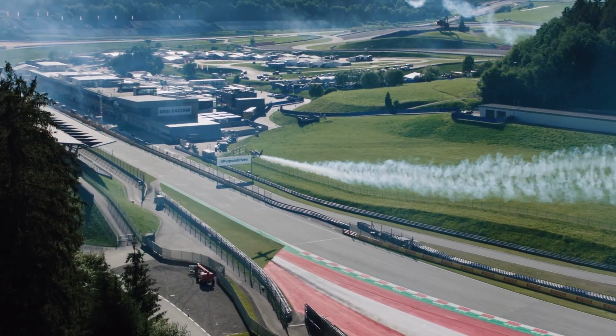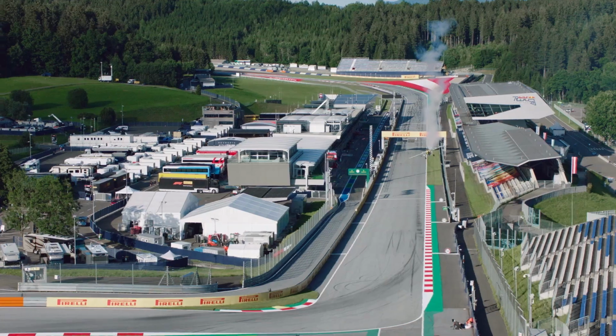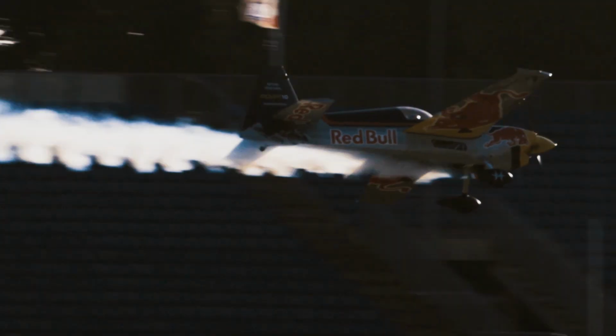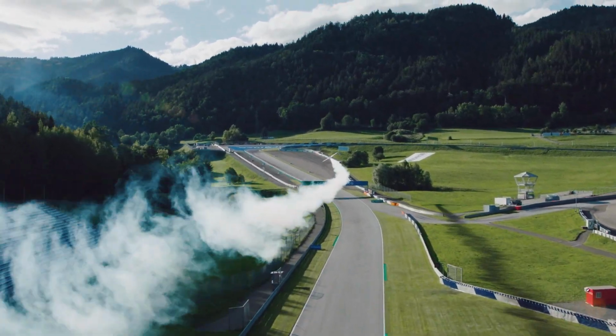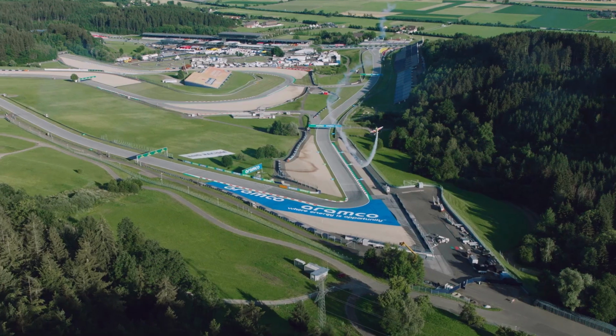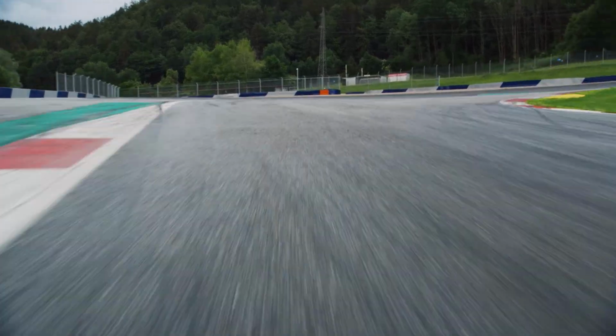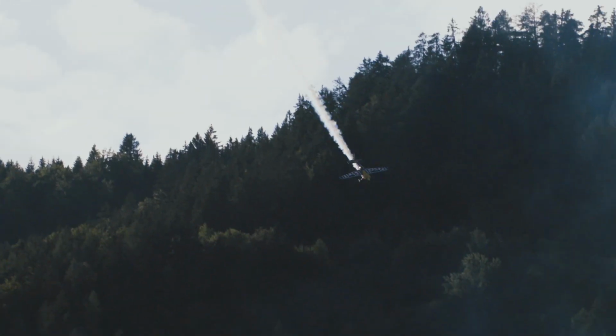Off the start, it's a quick climb into turn 1, a 90-degree right-hander. The cars continue uphill to the highest point of the track. Turn 3, a very tight right-hander, and a good overtaking opportunity before the back straight.